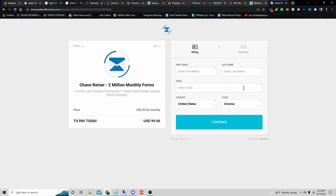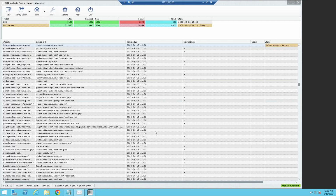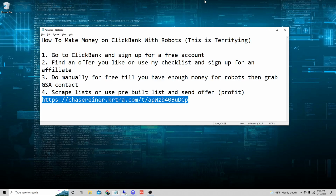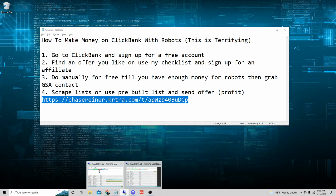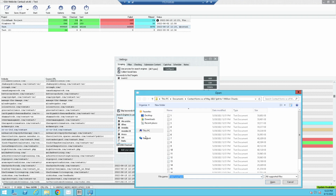And I'm actually paying a crazy amount of money. I think I'm paying like over $1,000 or $2,000 to get like 20 million contact forms. But even 2 million contact forms is going to be a lot. And all you have to do is once you get the contact forms, you can just load them up into the tool. So all you have to do for that is just click on add your own URLs and take one of the lists.